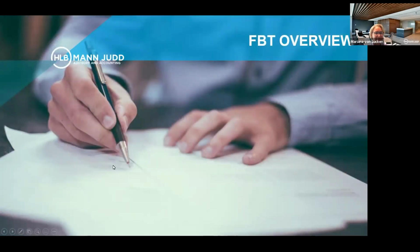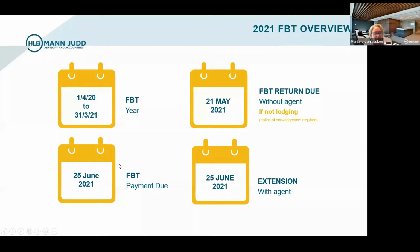Good morning, everyone. So I'm just going to run through the FBT overview. So first things first, let's talk about the dates. The FBT that we're looking at today is from 1 April 2020 to 31 March 2021. It's just finished last week.